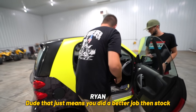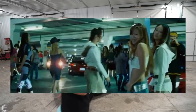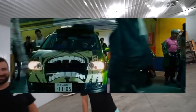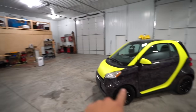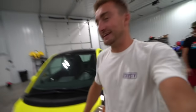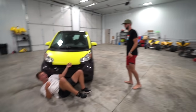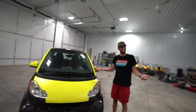Dude, that just means you did a better job than stock. It looks like something you would see in Tokyo Drift. Yeah, this is like Fast and Furious. This is like the thing that the girls wearing not enough clothes come in and drive. And then they're just leaning on it like this. Oh, shit. Dude, the hood is slippery. Bro, Ryan just yeeted himself.